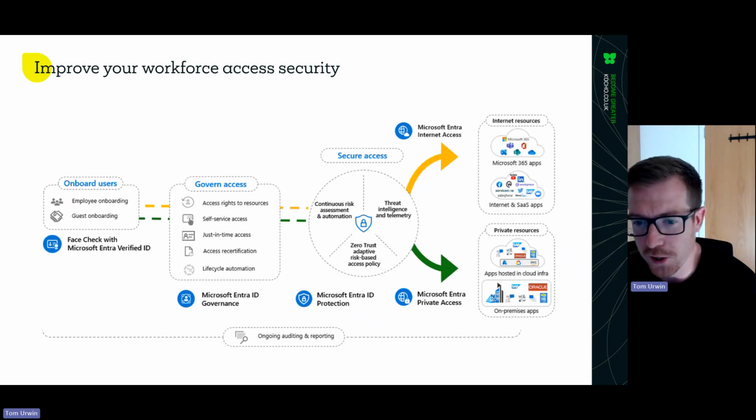So on an ongoing basis, ID Protection is there for continuous evaluation, checking for any unusual elements in the sign-ins or the users themselves, enforcing authentication factors or blocking accounts in high-risk situations. And of course, when it is deemed safe, we are protecting the actual traffic going to the internet with Entra Internet Access for our M365 and internet apps, and then Private Access for on-prem apps and private cloud apps. So we'll get into each of those in a bit more detail.